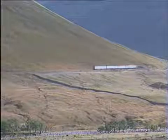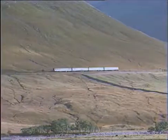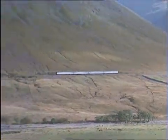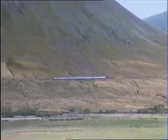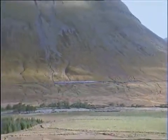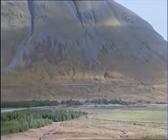Perhaps the most distinctive stretch of the West Highland Line is the famous Horseshoe Curve between Tyndrum and Bridge of Orchy, where the route to Fort William skirts the lower slopes of Ben Odhar before starting the lengthy climb towards Rannoch Moor. The sheer scale of the landscape can sometimes be almost overpowering.